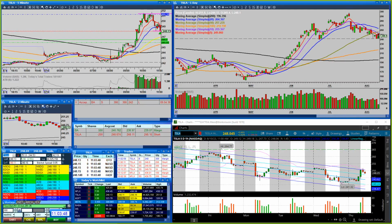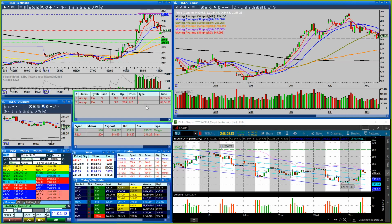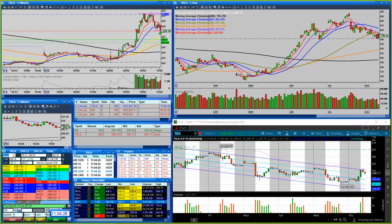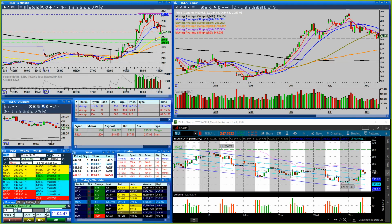Before, I would have had to wait all the way to around 247, which is where my next target is going to be. 247.25 would be my next target on this. So this is Tesla. The first leg of the rejection or the reversal really wasn't enough room for me to breathe, so I waited, and I've got some breathing room here and was able to lock in some decent profits.